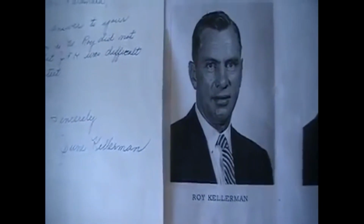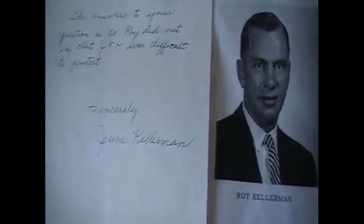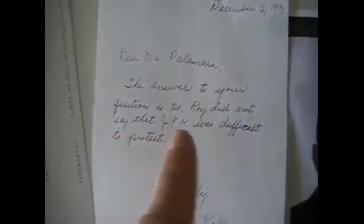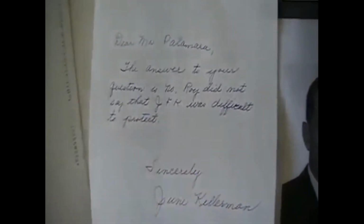Roy Kellerman died in March 1984. Here's his widow, who, by the way, passed away in 2006. This is what she said to me in 1997 in a letter. I spoke to her a couple times, too. "Dear Mr. Palomera, the answer to your question is no. Roy did not say that JFK was difficult to protect."